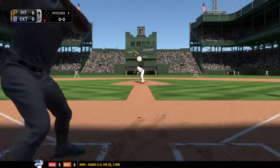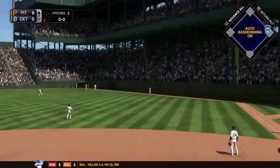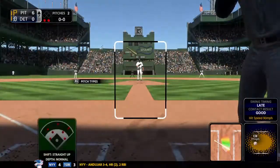First pitch on its way. There's a swing and a drive hit well out to right field. Castellanos racing back on the warning track. He makes the catch. Now batting, left fielder. Now back to the top of the lineup.